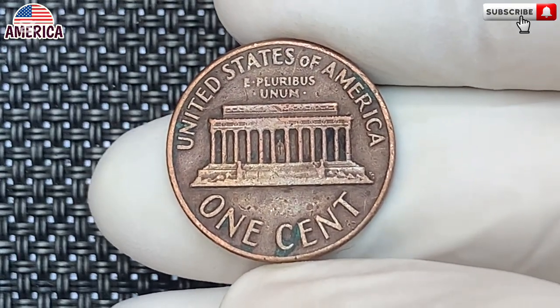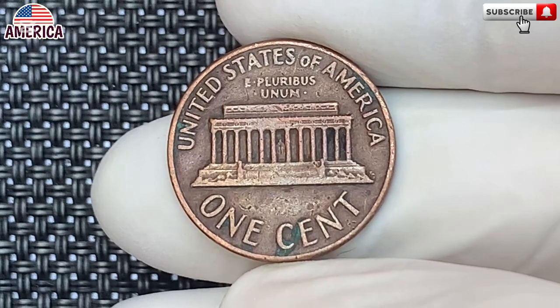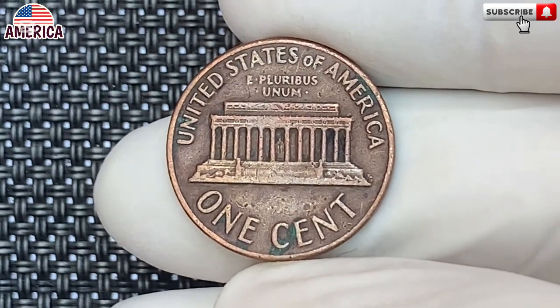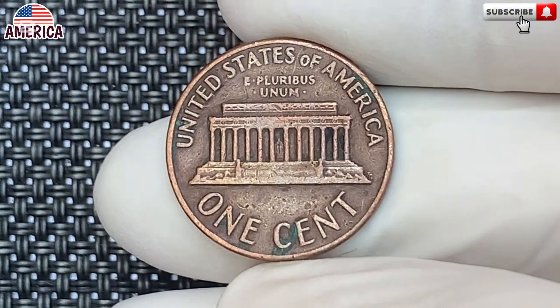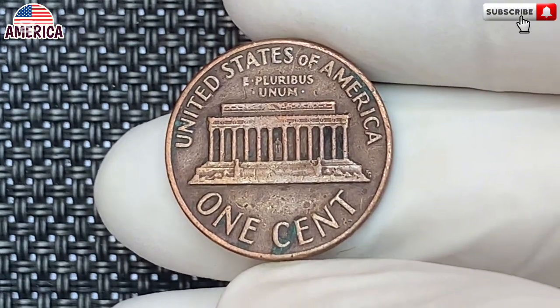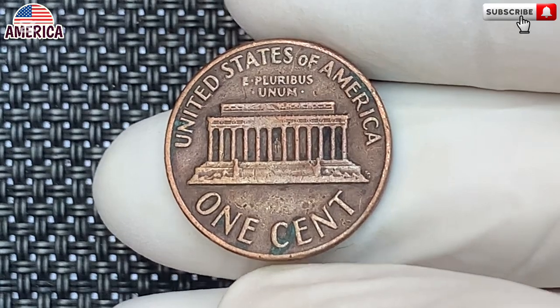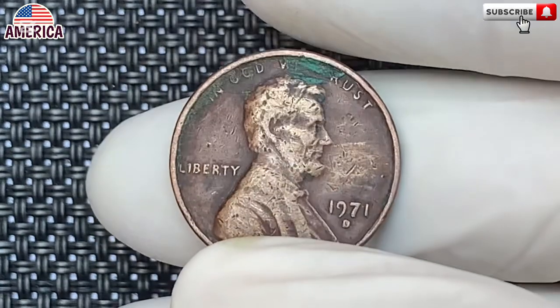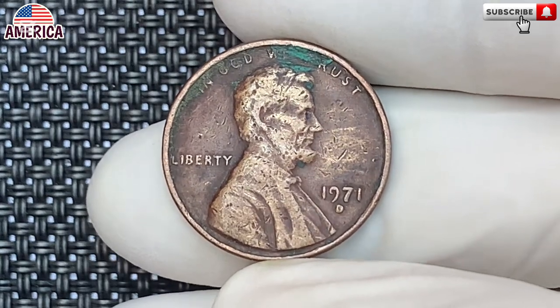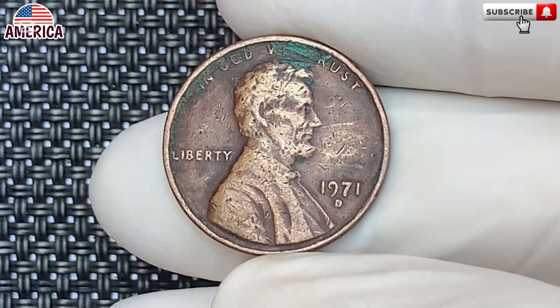a limited run in the 1970s before being replaced by the Lincoln Memorial design. Despite these historic changes, the 1971 penny doesn't stand out as one of the rarest or most limited edition coins in terms of production numbers. The U.S. Mint produced millions of them that year. But as with many coins, it's not about how many were made, but how well they were preserved.